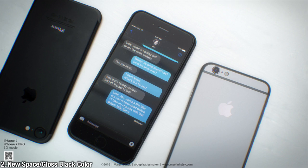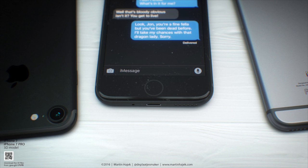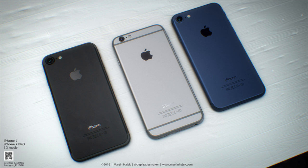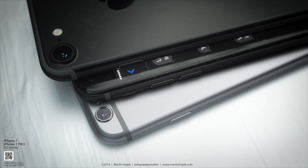Next up is the new color. This is going to be huge. This is the first time we're ever going to see a completely slate black iPhone. It's supposed to be called gloss black, space black, something like that, but I got to tell you, it will be one of the sexiest iPhones to date. So the gloss black color will be exclusive to the new iPhone 7 and 7 Plus.